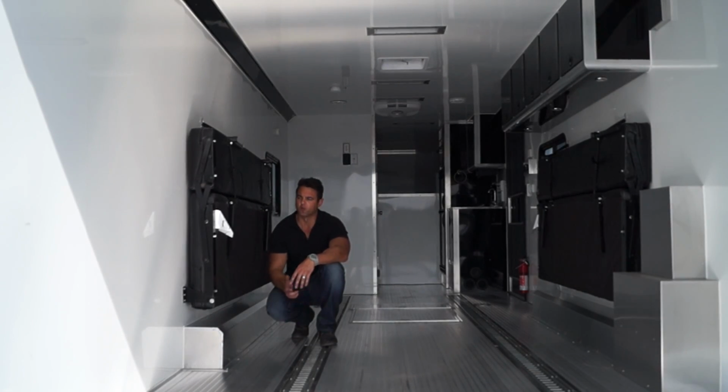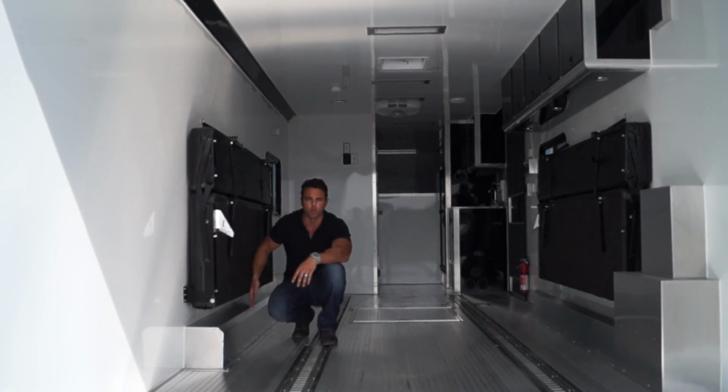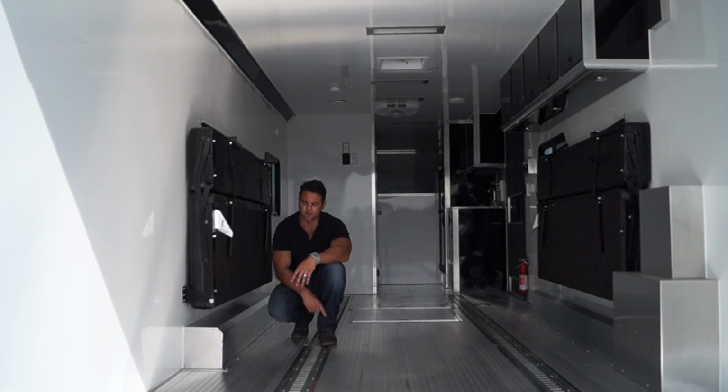We wanted to show you what the fold-over sleeper sofas look like in the up position. You can see they don't take up any more width than the wheel well itself. You've got 81 inches in between the fender wells here.